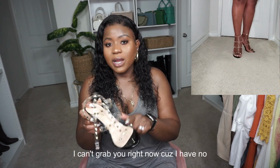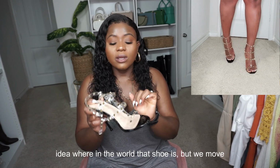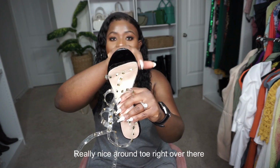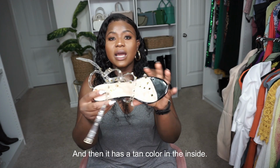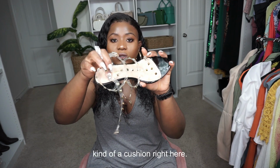I can't grab it right now because I have no idea what that shoe is, but we move. So I have it in this color, and I also have it in the gold color. Really cute, really nice. It has a round head toe right there. The black patent leather is inside, and then it has the tan color on the inside. It does have, like most of the shoes I've showed you guys, some kind of a cushion right here.